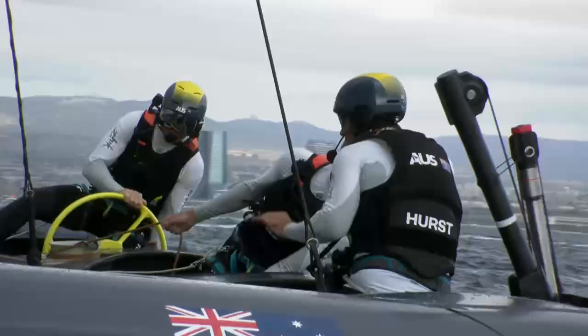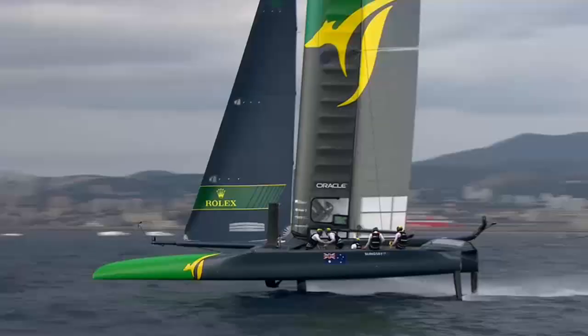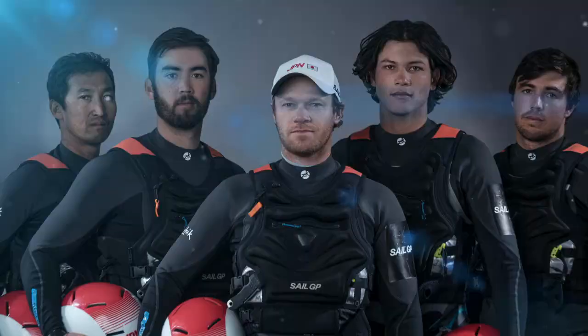My crew will never take their foot off the accelerator. Going hard here. When you get the boat right and it's on rails and flight control's working great, it's like no other feeling I've ever had in sailing. Japan, helmed by Olympic gold medalist Nathan Aldridge.